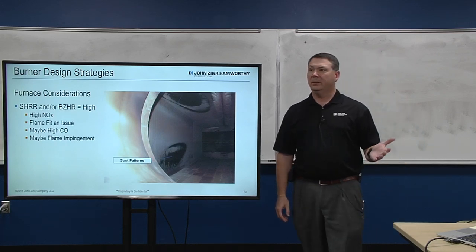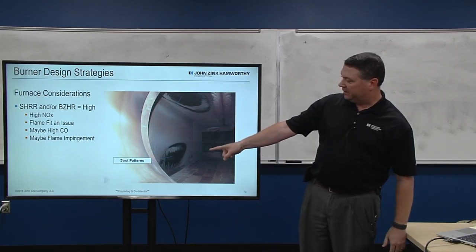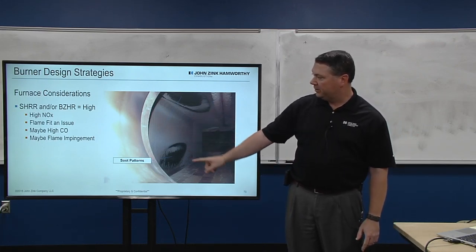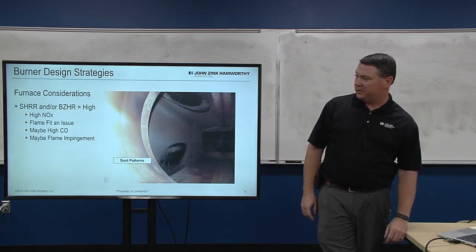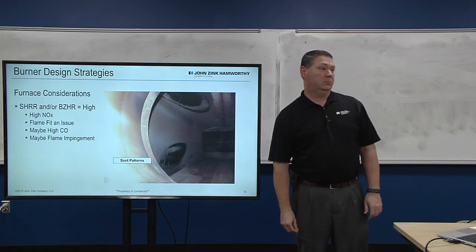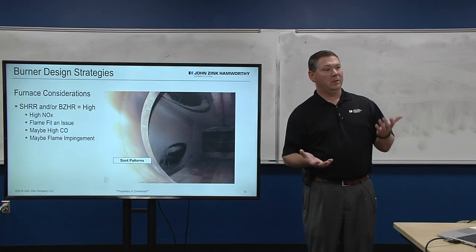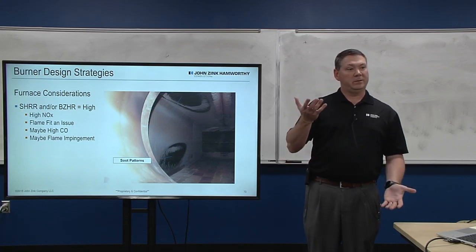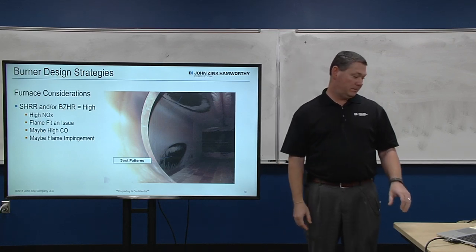So who said hitting the walls earlier? Yeah, so this is an example of flames hitting the walls. There is impingement. High NOx has a flame fit issue, maybe high carbon monoxide. So there's a kind of a trade-off on temperature. The lower you go, the higher your CO goes. The higher you go, the lower the CO and the higher the NOx. So it's a balancing act.